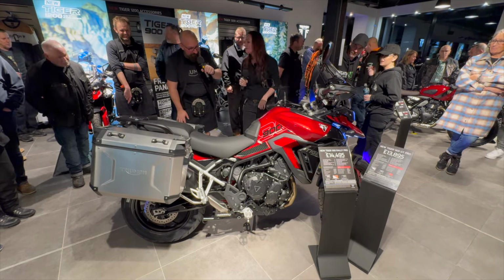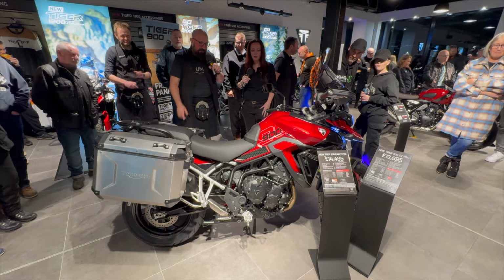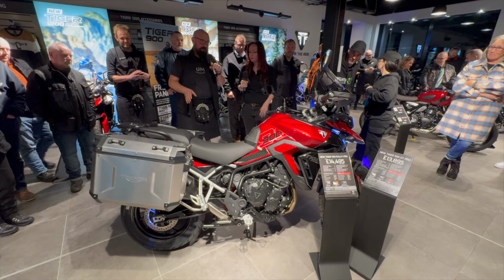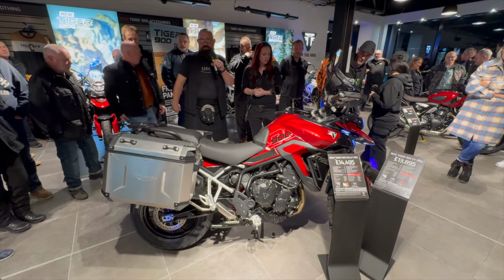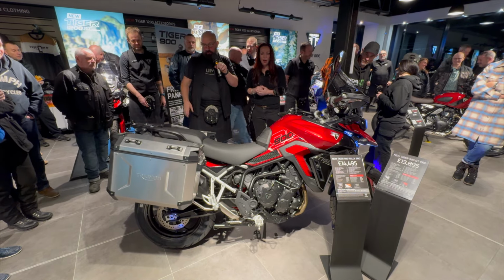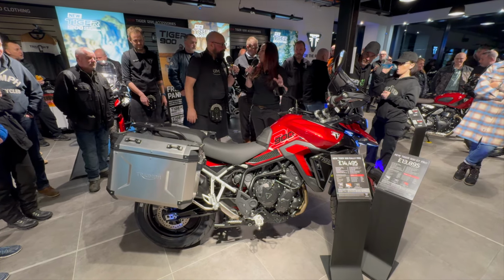But what a bike. It's a fantastic bike, this Tiger 900. It's been our best seller this year by a country mile. And it just seems to be the bike to have. It's a cracking machine. So please feel free to have a seat on it.